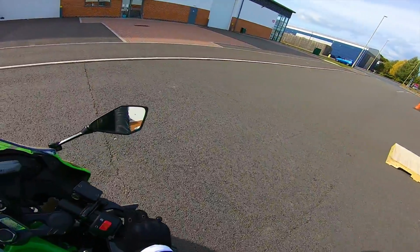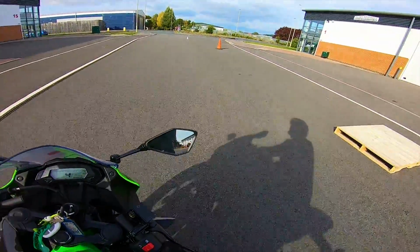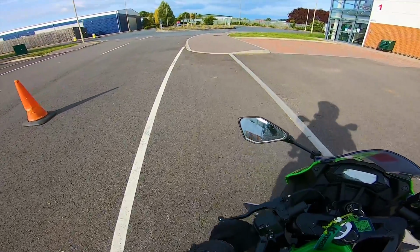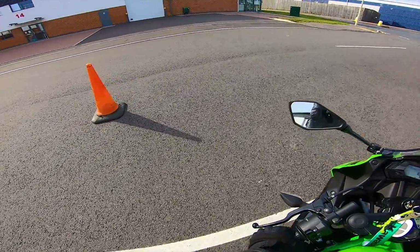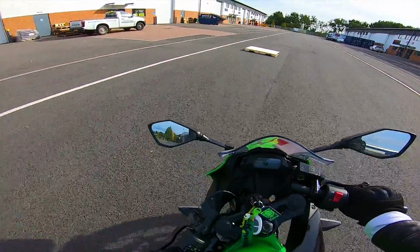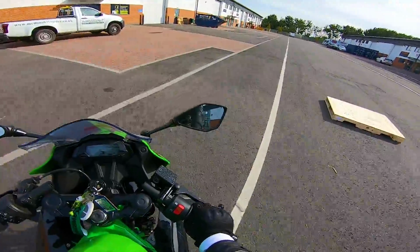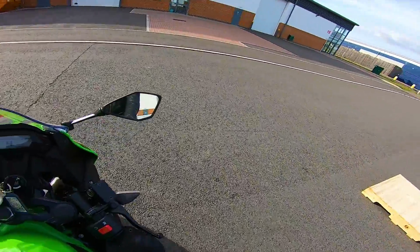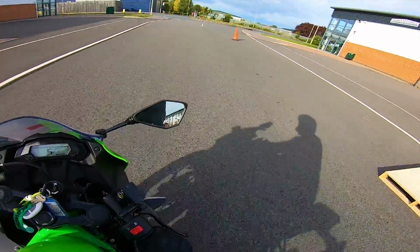Remember, this is an extreme example here of what it is that you'll need to be doing. But if you can do this, you can pretty much do it on the street. So here we go. Let's see if I can do it without putting my foot down this time. Because of course you want to be able to not put your foot down whilst you're doing this, but if you have to save the bike, well, that's what you have to do.